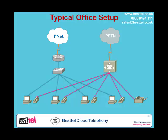Your handsets are usually located adjacent to your PC workstations, but connected to the PBX over a separate structured cabling network. Problems with this setup can be summarised as the expensive maintenance of two networks. Particularly, the PBX is often expensive to maintain. Some elements of the PBX can involve expensive reconfiguration to enable extra features or functionality.